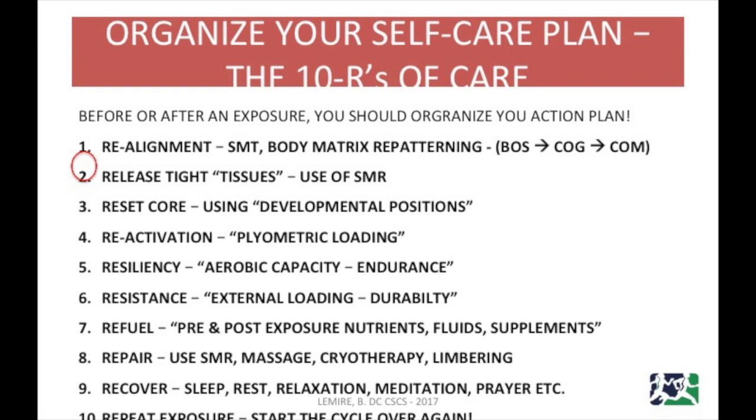The second R refers to the release of tight tissues, and this is the area of self-myofascial release, stretching, and mobility work. This is analogous to taking the emergency brake off before you put your foot on the gas pedal. The third R is reset the core. This refers to resetting or turning on the core to ensure the connection between the pelvic structures, which house the center of gravity, and the rib cage structure, which houses the center of mass. This helps to ensure that there's good force transmission to the core, stabilizing muscles of the spine.